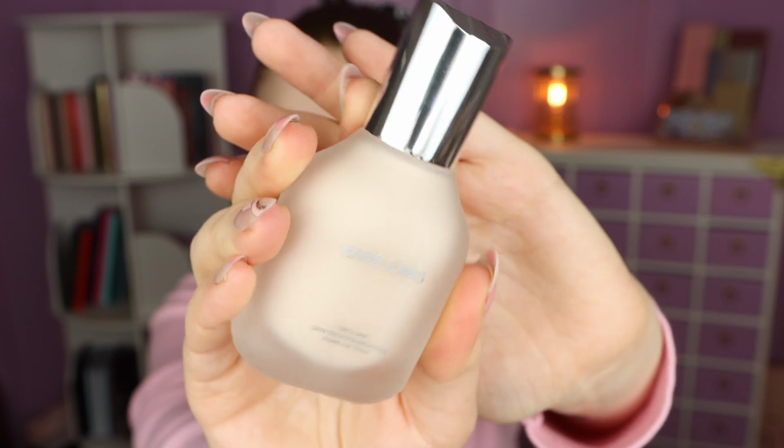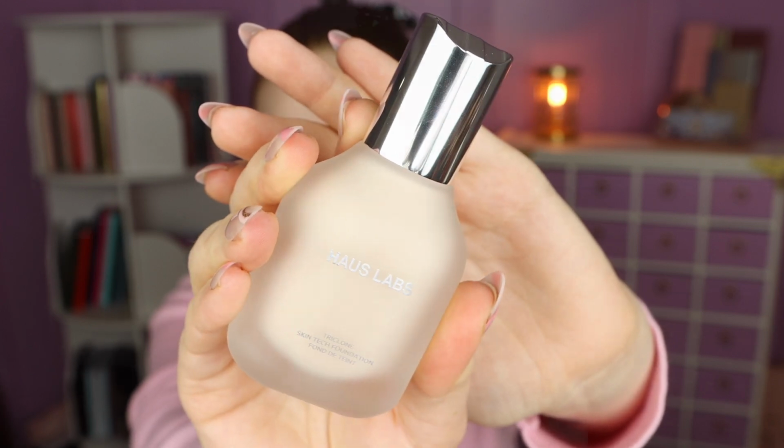The bottle on this looks super pretty, like such a nice frosted glass. It looks very aesthetic. So at least you are getting what you pay for in that regard, even though I don't love glass bottles because once you break one, the rest just look dangerous.